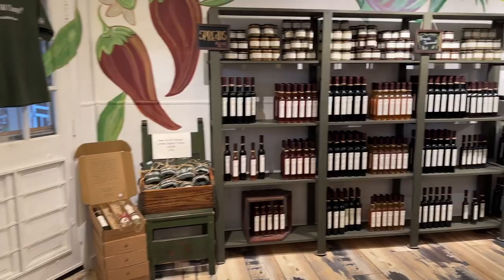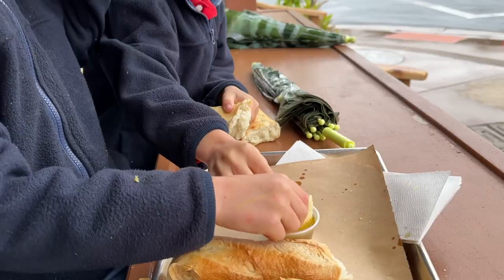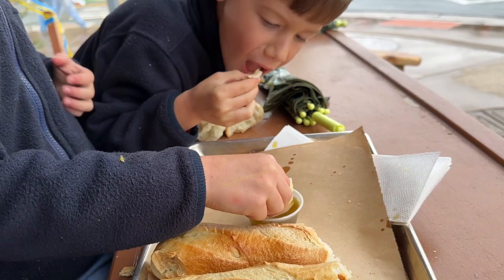So we are at the Olive Oil Tasting Company. This is right here on the main drag on Front Street in Old Town. They get all of their olives from this region on olive farms. And here in the store, they have a variety of different olive oils and vinegars. So I just ordered a baguette and we're gonna do a little dipping. I can't wait to try. How is it, guys?